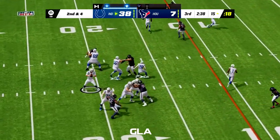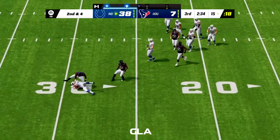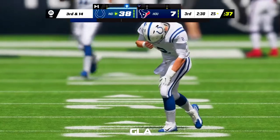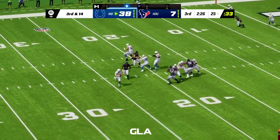Looking to throw again on second down. Ryan. Eluding the press, and time finally runs out. He can't get rid of the football, and he's taken down. Off the edge, Jerry Hughes gets the sack.